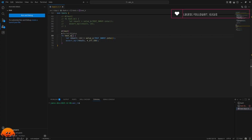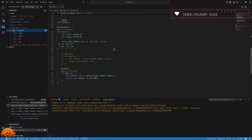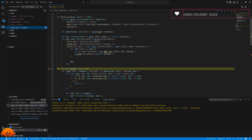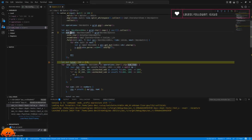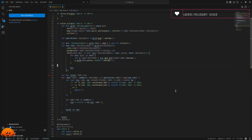Let's see. So, we have our number rows, and there's 1, 2, 3, 3, 2, 8, 5, 1, 6, 4. Yeah, that's not what we want. No, that should be it, but it isn't. So I made a mistake here. Now we are iterating over the next... Yeah, I think we should completely redo this one because it doesn't make sense how it's implemented right now, and that's why we get these weird results.